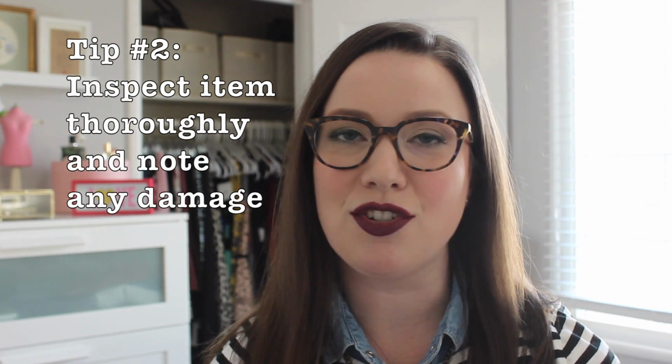Next is to look over your item thoroughly. You want to see if there are any stains or tears or rips in the fabric that your buyer might need to be aware of, and to be 100% honest when you're listing your item, because you don't want the buyer to dispute it later and actually return the item, because they can do that on Poshmark if you aren't honest or don't notice something on a piece of clothing and the buyer receives it and says, hey, this actually has pilling or this has a tear in the fabric that I wasn't expecting. They can actually file a dispute, send the item back, and you don't get your money. So that's not good. So you definitely want to look everything over really well and just be upfront about it if you do have a flaw in the fabric.